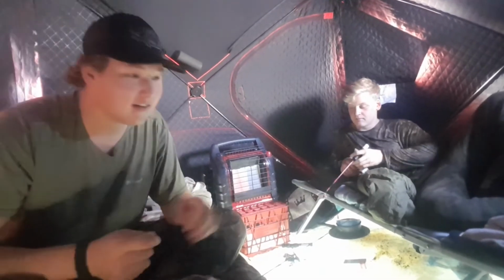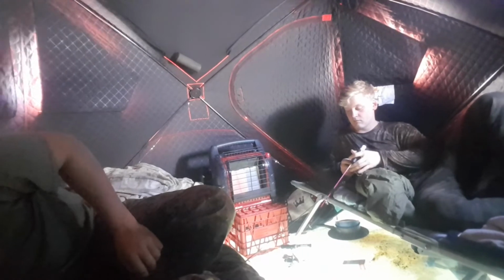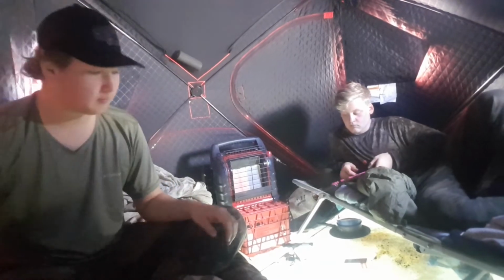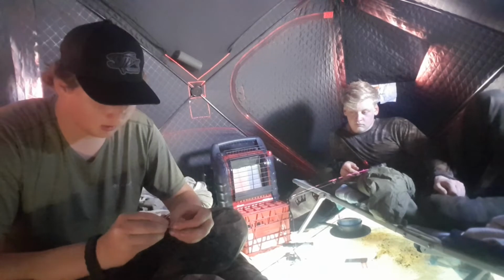Alrighty, guys. So, we're catching perch pretty crazy. Here's one of the keepers that we got. Not really, but they wouldn't survive because we're fishing in such deep water. We are keeping them if they don't make it, so they will be harvested.